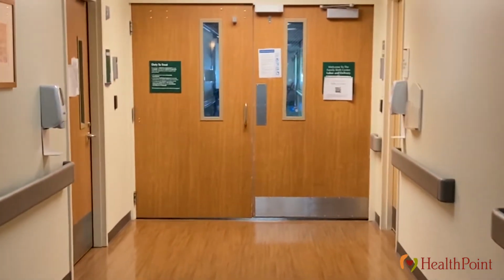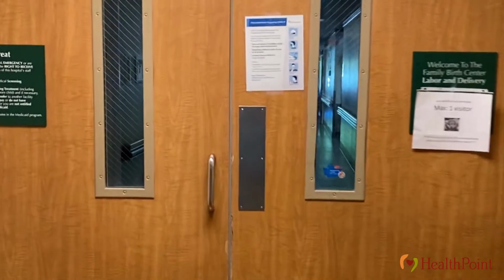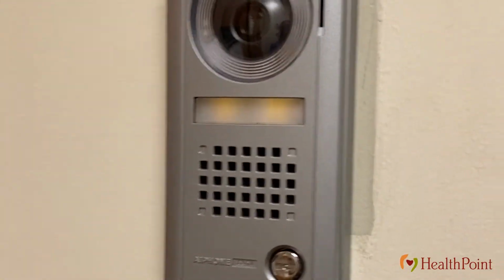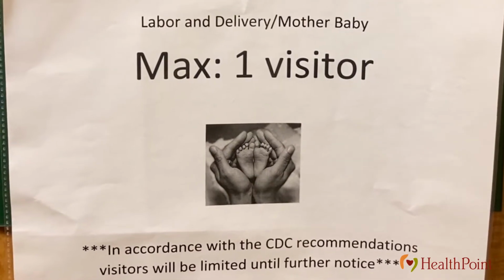This is the entrance to the St. Francis labor and delivery floor. And when you get here or a visitor gets here, you'll push this button in order to be let in. And as you can see right now, there's a policy of a maximum of 1 visitor due to coronavirus.